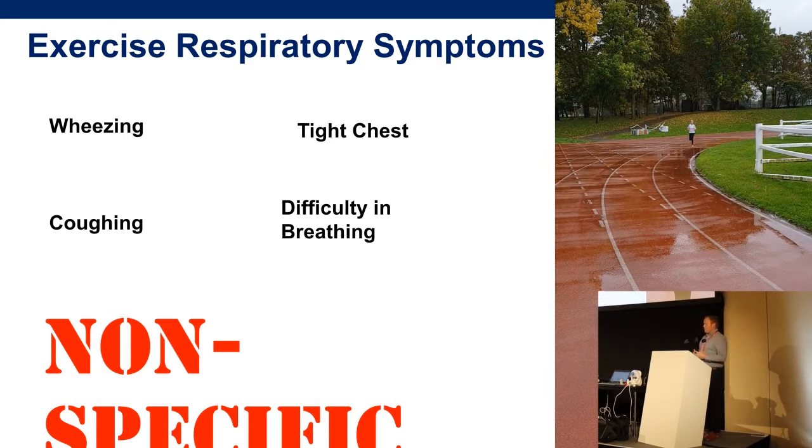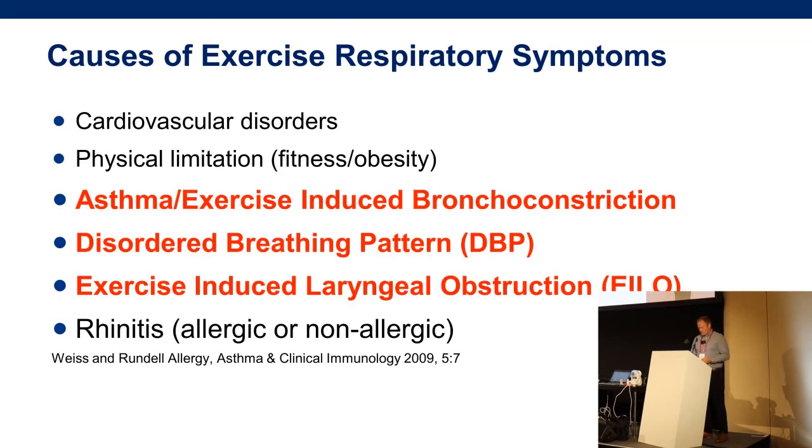Now, the problem is, if we simply say, well, you're short of breath, you've got no other respiratory problem, no other health problems, it's probably asthma or exercise-induced bronchoconstriction, so have an inhaler. The problem is if we use symptoms alone, we get the diagnosis wrong 50% of the time. So we have to do some sort of objective testing to figure out why the athlete is short of breath when they start to exercise.